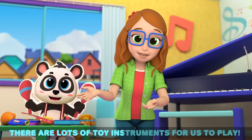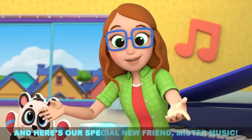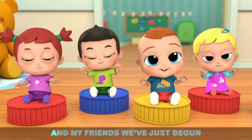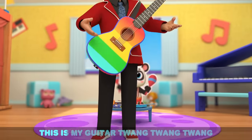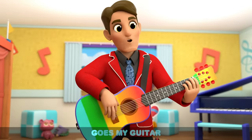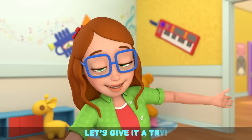There are lots of toy instruments for us to play. Oh, and here's our special new friend, Mr. Music. Making music's fun, fun, fun. And my friends, we've just begun. This is my guitar. Twang, twang, twang. Goes my guitar. Let's give it a try.